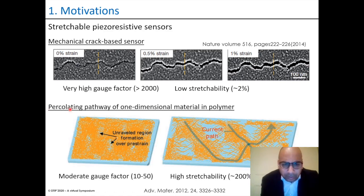The other approach is where a conductive path is made by percolating a one-dimensional material in a polymer. This approach has the basic advantage that the sensing window is huge, and you can stretch these devices up to 200 to 300%. However, the gauge factor, or sensitivity, of these sensors is in a moderate range, something like 10, 50 or somewhat higher, but not as high as the crack-based approach.